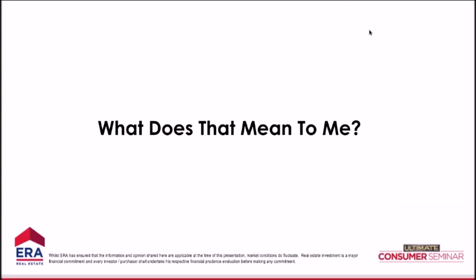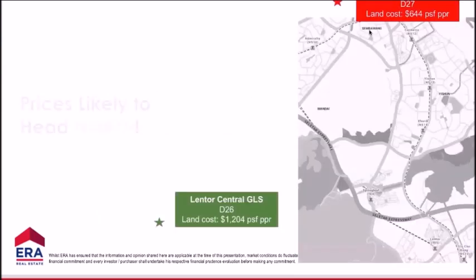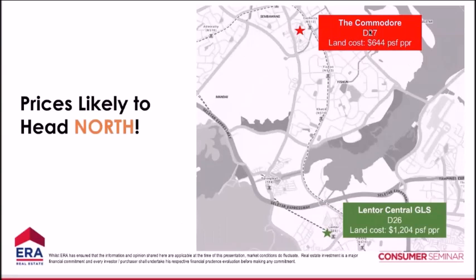So what does it mean to you? When the land costs keep escalating, prices in future will likely head north. So good lah. Prices were like this because here we are talking about 1.2K as land cost and break even is 1,009. Your price point here is only 644.